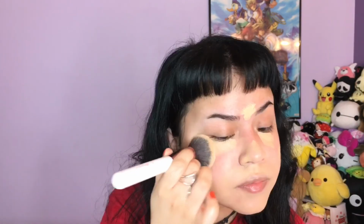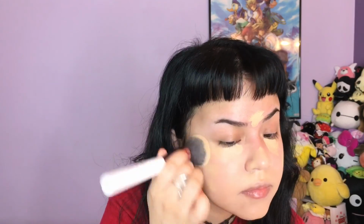So I'm gonna apply it here on my nose, underneath my eyes, and right here, and then I'll take a little bit here. I'm going to be using the BH Cosmetics No. 3 brush from the Crystal Quartz brush set. I just slightly move it downward and then I pat it in. As you can see, this already has a really decent amount of coverage.